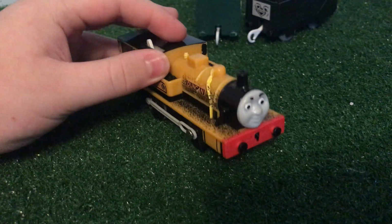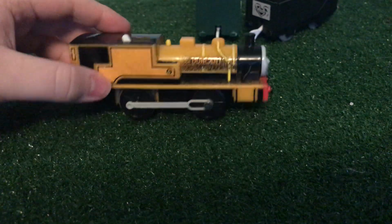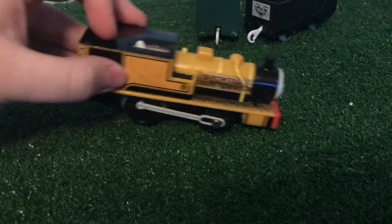And it was like a 3-pack. And then a few years later, they re-released the model in the Duncan Does It All 2-pack. So yeah, Duncan here, he does run. He's a bit slow, but you know, it's fine. And yeah, there he is.